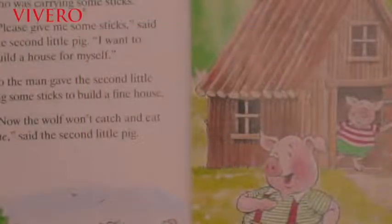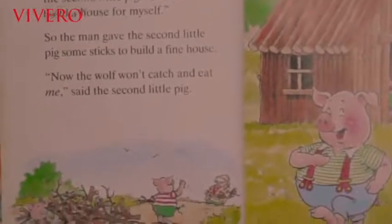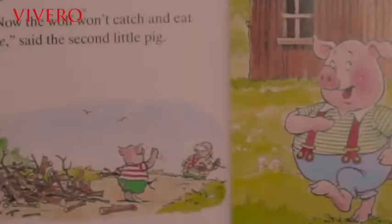The second little pig set off together, and soon they met a man who was carrying some sticks. "Please give me some sticks," said the second little pig. "I want to build a house for myself." So the man gave the second little pig some sticks to build a fine house. "Now the wolf won't catch me and eat me," said the second little pig.